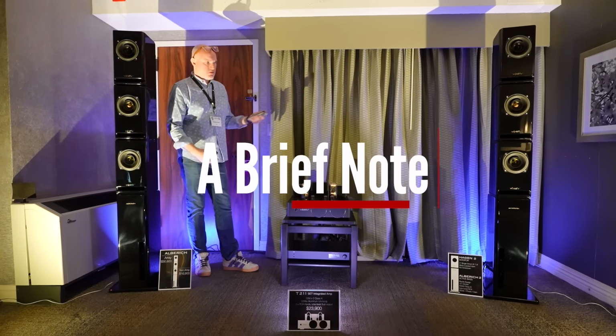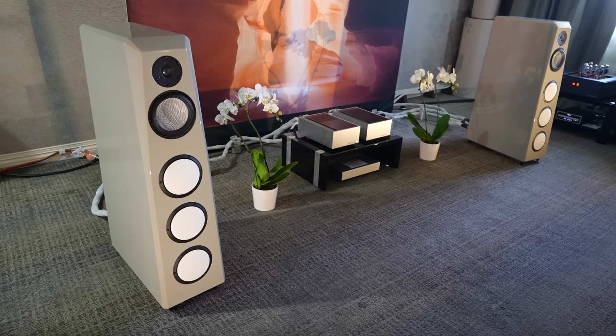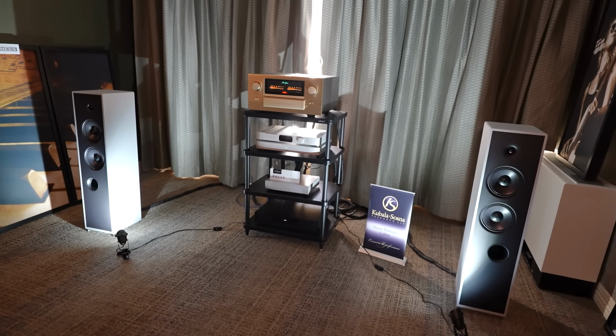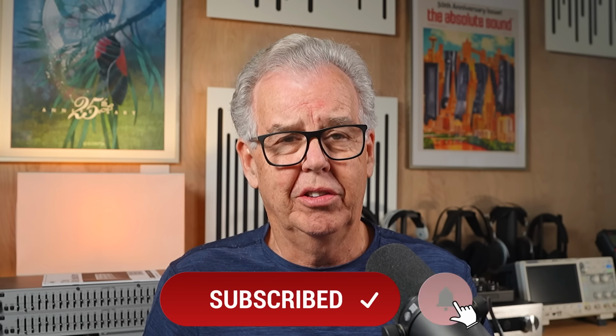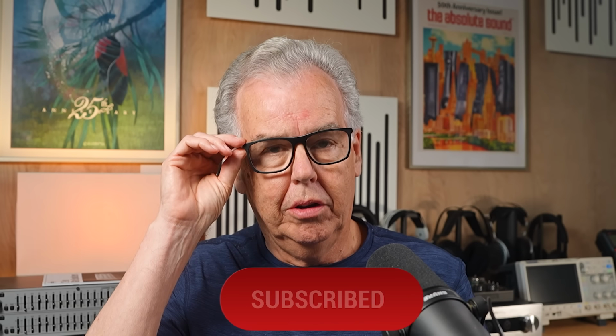Very importantly, rooms in hotels tend to be too small or too large, and rooms are dished out by history, so they often don't really fit with the equipment that people have in the particular year that they're there. So relatively few distributors, dealers, or OEMs have anything like an ideal room. So take any comments about sound as rough impressions at best. Okay, preamble aside, here are selected highlights from the Capitol Audio Fest.